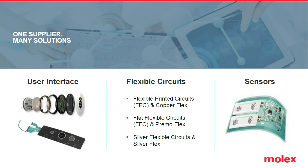Thanks, Anthony. One of the most valuable advantages Molex offers the medical market is the capability to design and manufacture a wide array of products that can be procured from the same supplier. We are positioned with reliability as a top priority and are highly customizable. Our printed circuit solutions business encompasses user interface products, multiple flexible circuitry product lines, and sensor solutions.